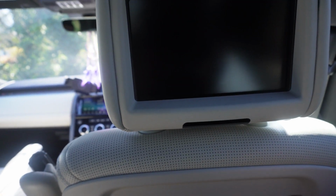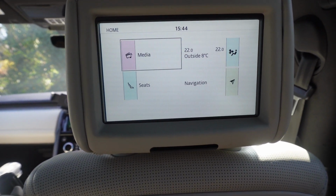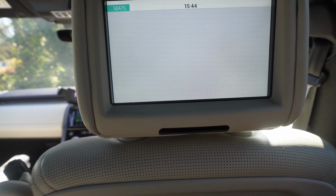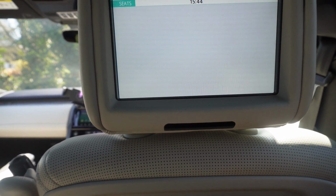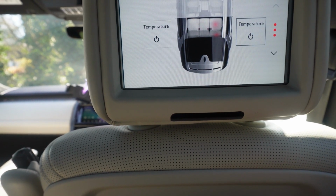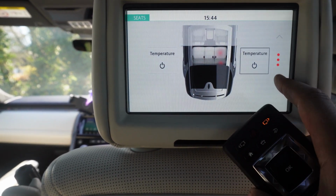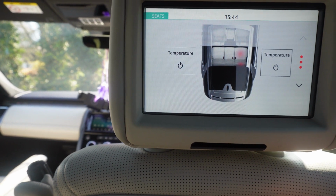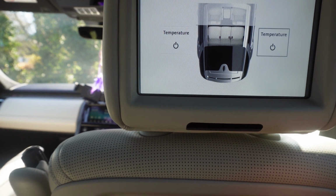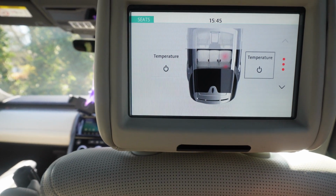So if you look at the screen, I'll just turn it on, see what this does. So that there turns on that screen, and then you've obviously got different options: media, seats. And if you go through the seats, you can control the heating or the cooling of your seats. You have to pick which seat you want to control, and then pick the temperature. Obviously that one's set to hot.